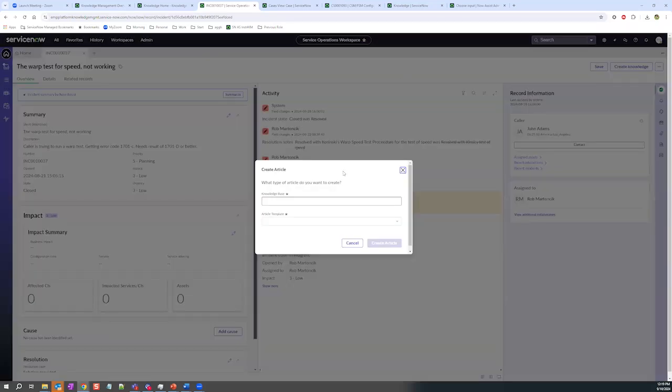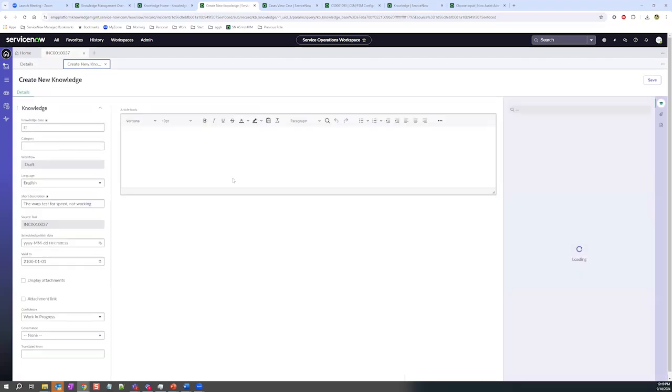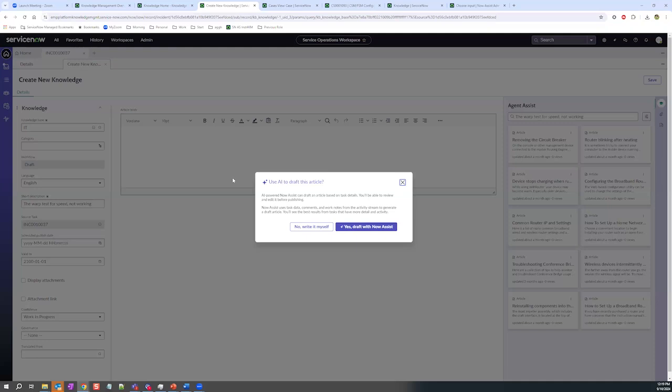Whenever I click that, I get a prompt simply because I have multiple templates turned on. It asks what knowledge base this article belongs in and what template I want to use. So for simplicity of visual right now, I'm going to choose the standard template and create article. By doing this, it sets up a blank knowledge article for me. And if I have the mapping from the resolution fields in the summary, it will go ahead and pull that into the article body, just like it always has.